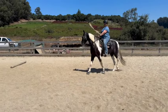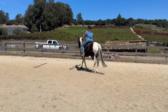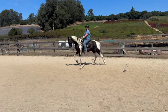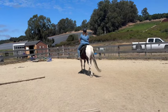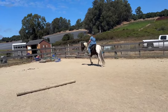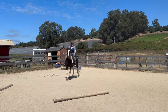Now we're making the serpentine, so she's bending to the right and then bending to the left. Yeah. You're doing great. And the poles are like the same thing as logs. Anytime you're climbing over something on the trail, look at it. But once you get up to it and the horse is going over it, you look up. Because if you look down, it drops our weight down on them. Good. So now you'll go back. You're doing great.